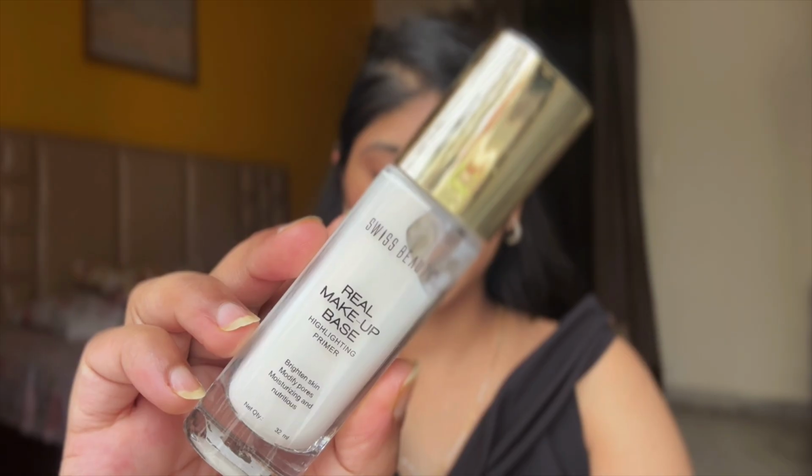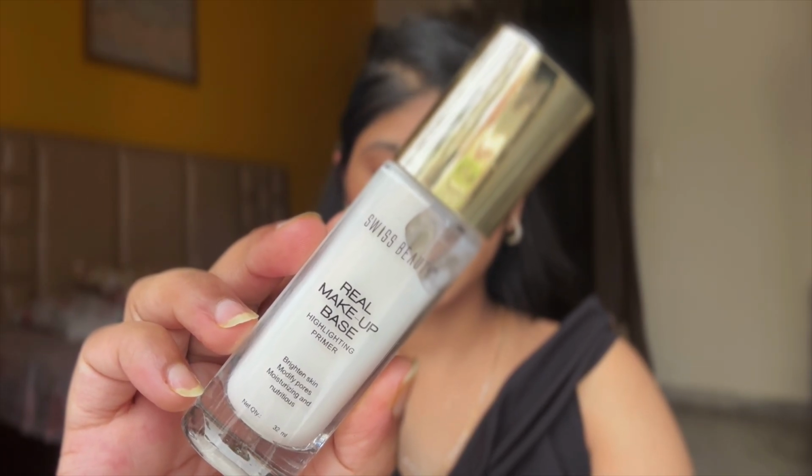First things first, skin prep. I have prepped my skin with good hydrating skincare to get that glow from within. Now I'm going in with this highlighting primer. This instantly makes my skin look dewy and works as a primer. Just look at the glow. It gives a beautiful radiance without making me look like a disco ball. And yes, it shows through the makeup, which is exactly what we need for this look.